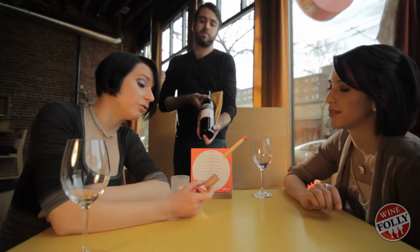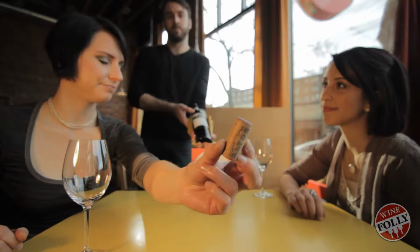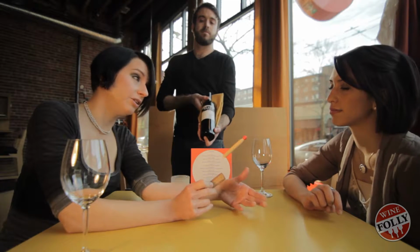He puts the cork down so you can inspect it. You want to make sure that it's the same cork that was supposed to go in the bottle. If there's any seepage going up all the way to the end of the cork, you don't need to smell it though.